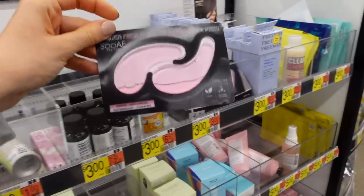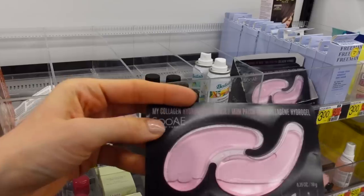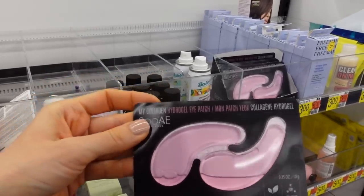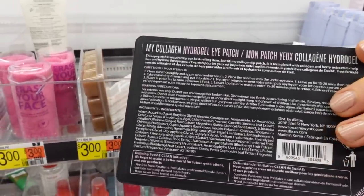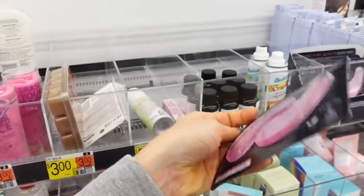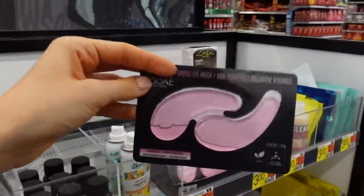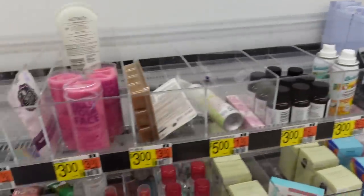And then, of course, you can apply a cool compress under the eyes or one of these fun little patches. You can store them in the refrigerator and put them on cool. Can help depuff. These, however, do they have a bunch of fragrance? Yeah, they do. You can find these without fragrance and for a better price. $3 is kind of expensive.